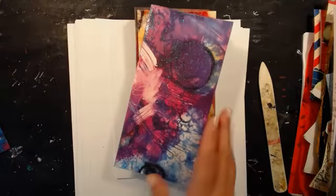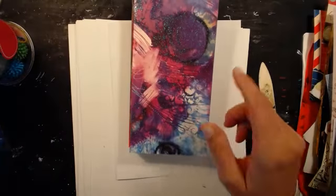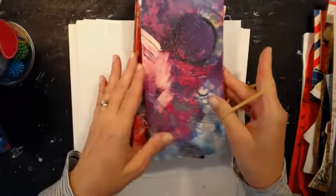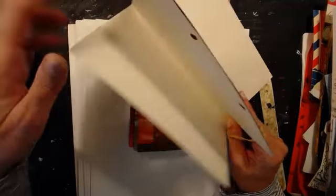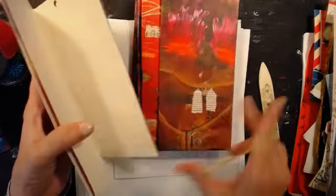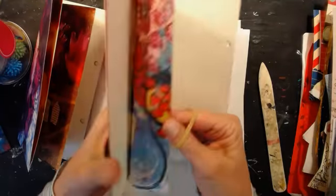So in other words, let me show you an example here. Let's just say these were all your signatures. How you do it is you just take a rubber band, you put two together like this. Now, let me show you. Let's put three together just to show you the example. Okay, so let's just say this is your signature with multiple pages. Then you have another signature with multiple pages.